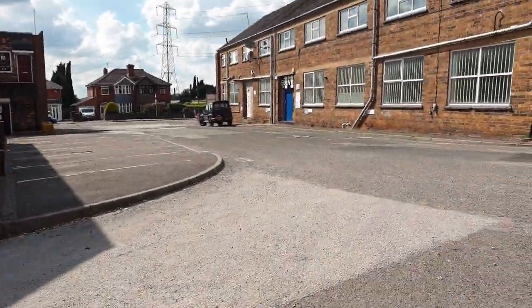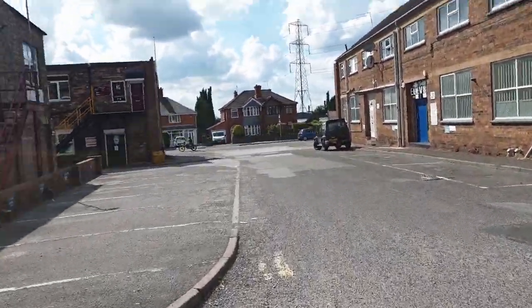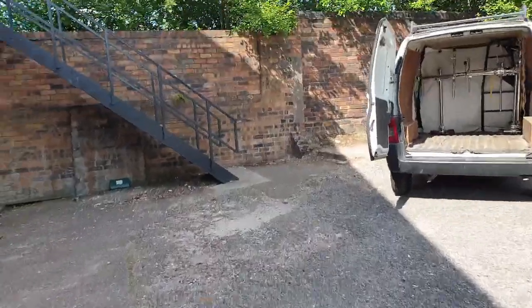Hey guys, we've arrived at the venue for tonight. This is Club 11 in Stoke-on-Trent. So we'll do our usual thing of checking out the venue.